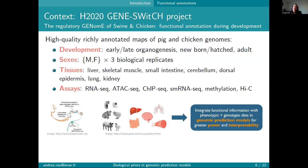And what they did within this project is actually to generate a large number of molecular assays at different levels. So at different levels of development, starting in early late organogenesis to newborn or hatched pigs and chickens or adults. We also looked at different sexes, different tissues, and then, as I said, different layers of molecular assays. So transcriptome with RNA-seq data, chromatin accessibility with ATAC-seq data, histone marks with ChIP-seq data, small RNA-seq data, methylation, and the three-dimensional chromatin maps with Hi-C data.